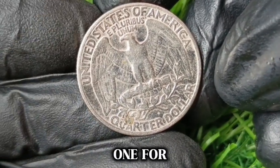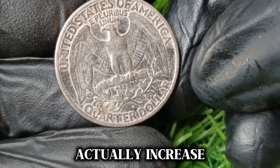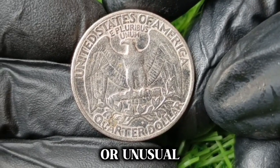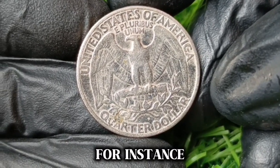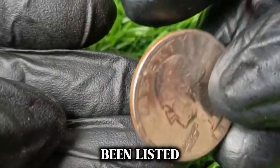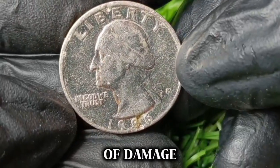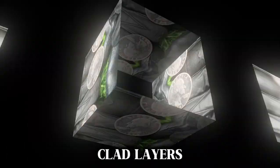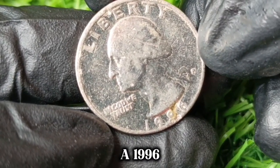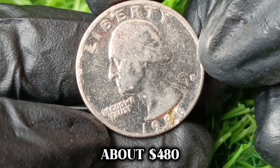Take this one, for example. It's seen better days, but certain types of damage can actually increase its value. Collectors often seek out coins with specific errors or unusual damage. For instance, a spitting eagle die crack error on a 1996 P quarter has been listed for around $300 on eBay. Other types of damage, like off-center strikes or missing clad layers, can also make a coin more valuable. For example, a 1996 P quarter with a "Missing In God We Trust" inscription sold for about $480.